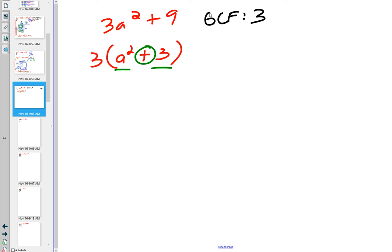What other thing? No chart because the chart is for 3 terms. There's only 2 terms. You don't have x plus 5. No, this is already factored. Look, here's another thing that you can think of, okay?